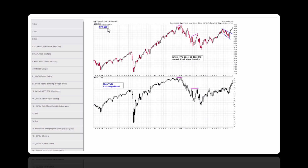Here's a zoomed out view. This is a weekly chart. Again, just take a look at how similar these have moved together. So that's why I like to follow high yield corporate as early guides to S&P rallies or maybe divergences.